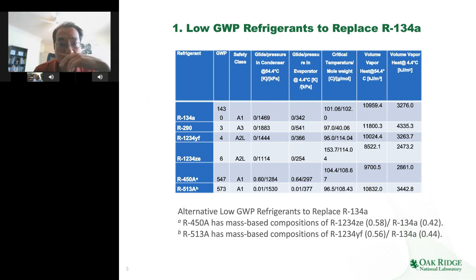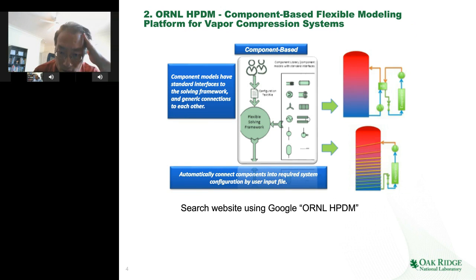This is the list of alternatives to replace R134a: it could be propane, R1234yf, R1234ze, R450A and R513A. You can notice that a lot of them are A1, and the two mixtures, R450A and R513A, are A1, not flammable. But propane is highly flammable, and R1234yf and ze are A2L refrigerants. So we need to minimize the charge so that we can accommodate the higher cost or reduce the flammability. And this is the Oak Ridge Heat Pump Design Model, and it's used a lot.